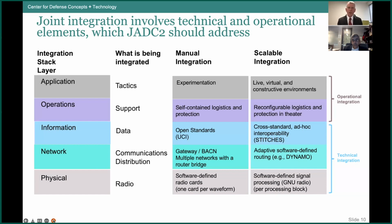JADC2 also needs to address, and this is where most of the focus has been, the technical integration. So being able to integrate data, communications networks, and then actually be able to have waveforms that integrate with each other to allow data to be passed. So those layers of technical integration are extremely important and have been the focus of JADC2, but they need to be paired up with this operational integration as well.